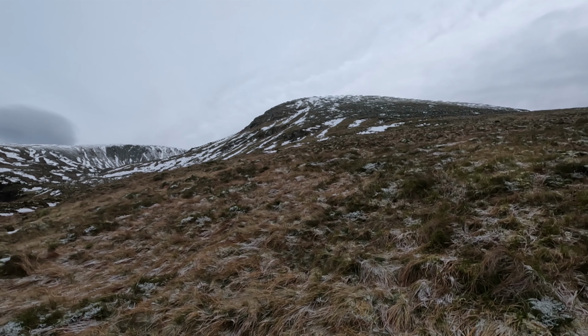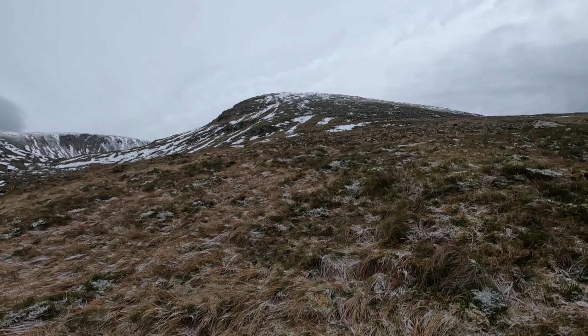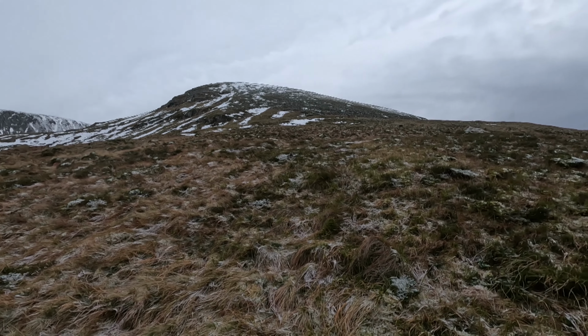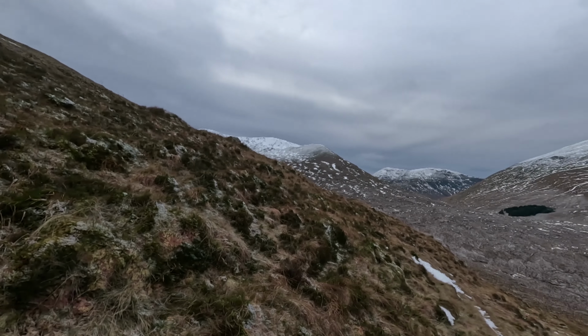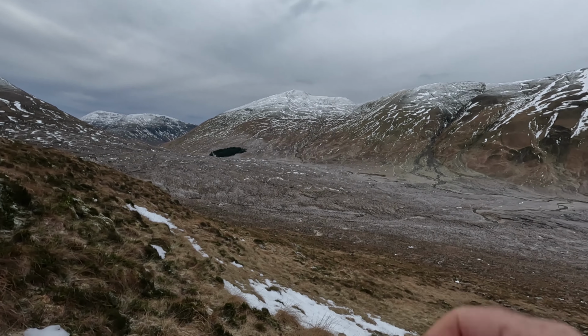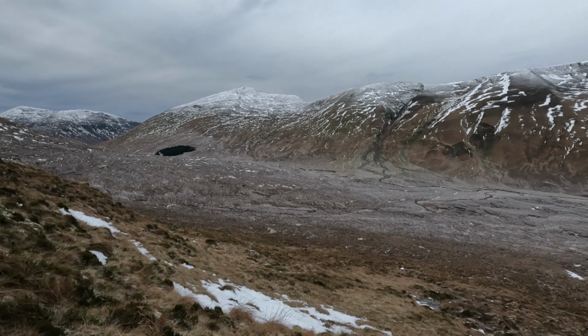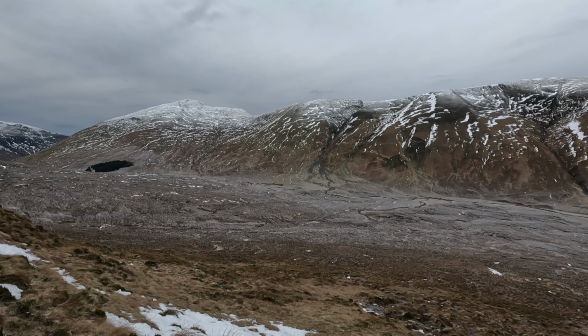So I'd stop here for a moment and show you the descent route I took. Probably not recommended. I had to keep spikes on my feet all the way down, pretty steep. And anyway, we're nearly there. We're getting towards the bothy, which is just over there. And we'll keep the spikes on because it's still pretty icy. And we'll head for the track and get the bike.